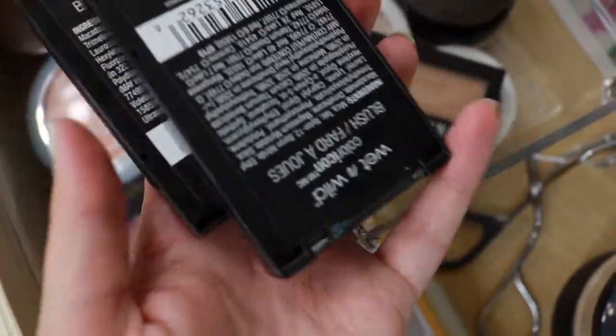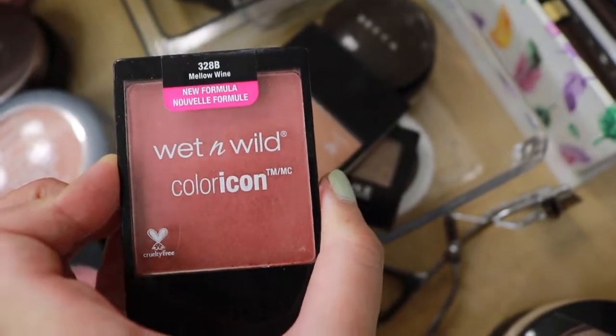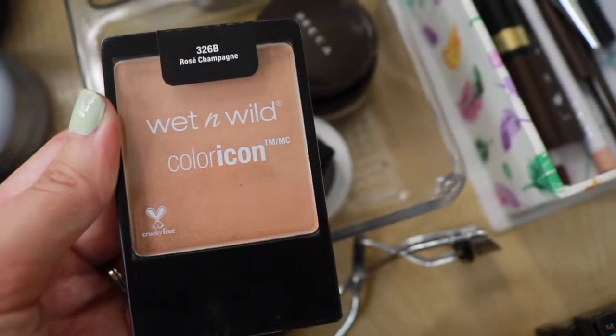And then back here I have two of the Wet n Wild Color Icon blushes. I love this first shade in Mellow Wine. Absolutely beautiful in the wintertime. I'm definitely keeping that. And then I also have Rosé Champagne, which I love as well.